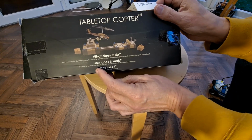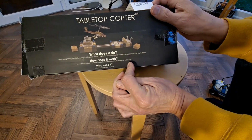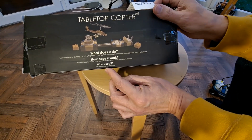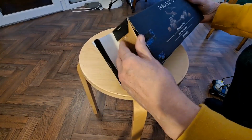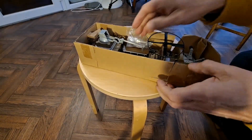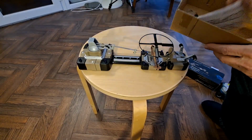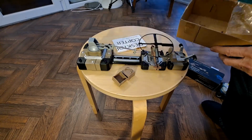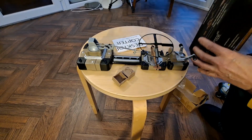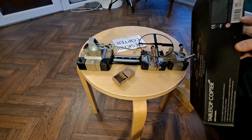Powered by batteries. Helicopter uses a fly-by-wire rotor motor to power the heli blades. Yeah, okay. Who uses it? Office executives and small boys, little boys. Let's have a look. I'm guessing it might still have the batteries in it if they've tried it out. Instructions. Does it have a date on it anywhere? Well, it's a Wow Stuff.